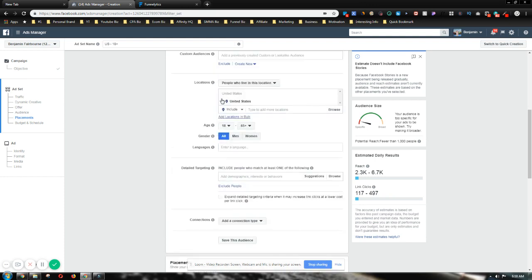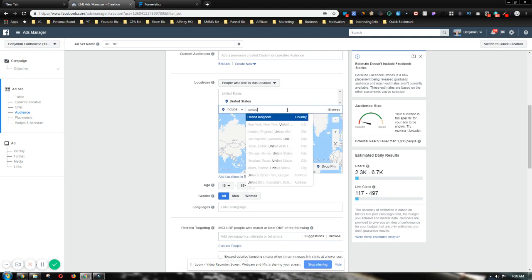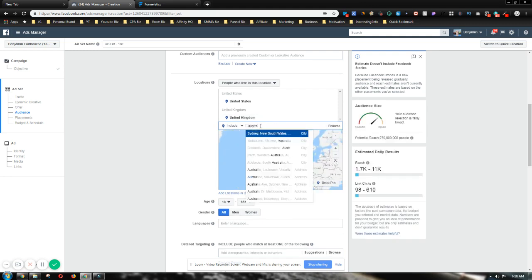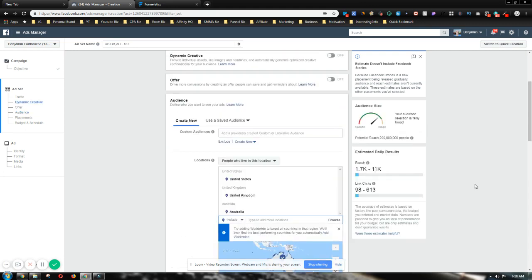All right, so you can add the locations you want to do. So United Kingdom, if you want to do that, like the tier 1 countries. Australia. I usually spell this wrong. Oh, there we go. All right, we'll just do those 3 for now, just to explain this.